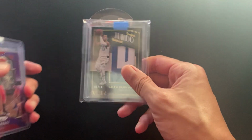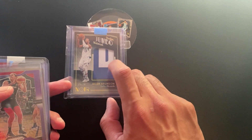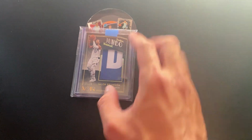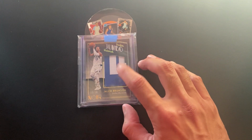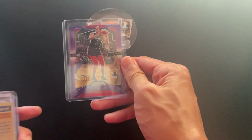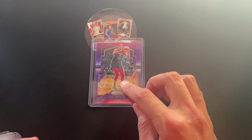So this one, if you guys have any more of these, please hit me up. I really like them a lot, the Noir out of 10 rookie patches. This is Jalen Brunson. So this one was $25. They're numbered to 10, but I just really like the patch on them. Liz Cambage Prism, first Prism card. Got this one actually for my girlfriend who loves Liz Cambage as an athlete.